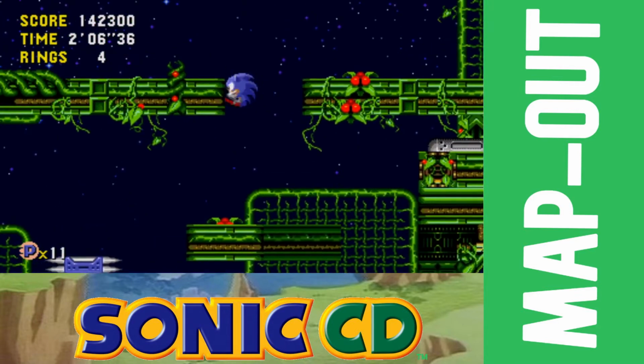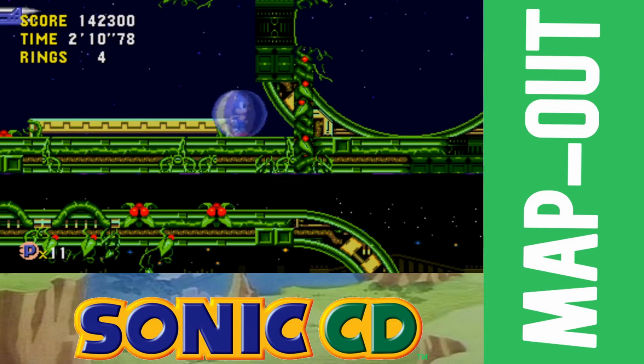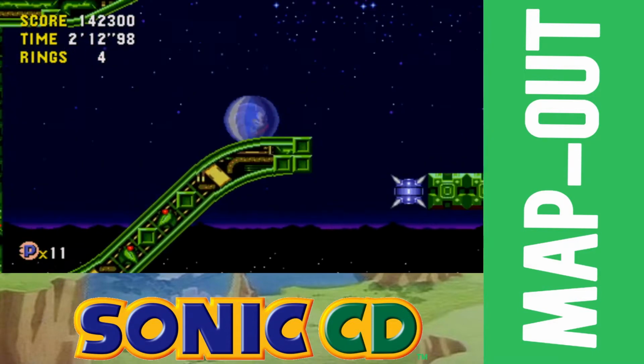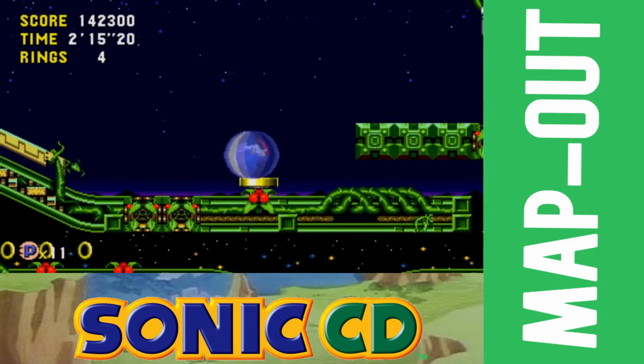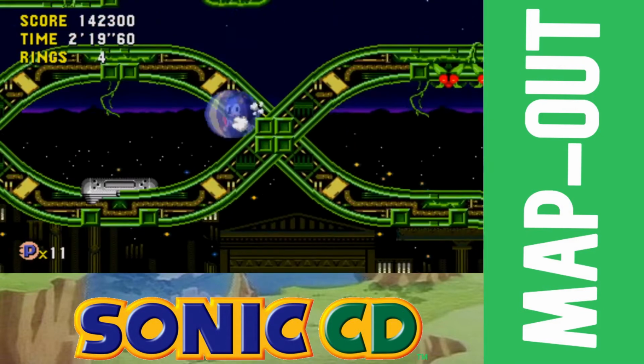I think of all the stages, this stage, maybe Palm Tree Panic to an extent, but this stage really represents what Sonic's gameplay is, you know? More so than the last few stages we've looked at.